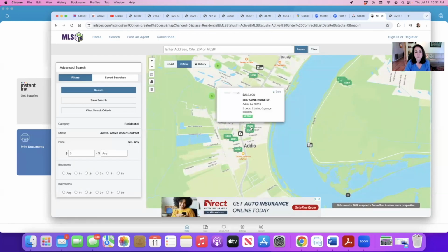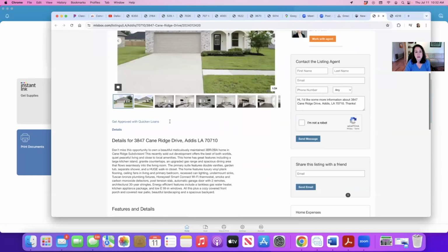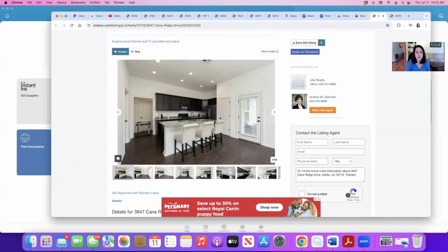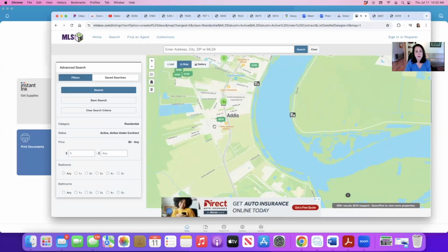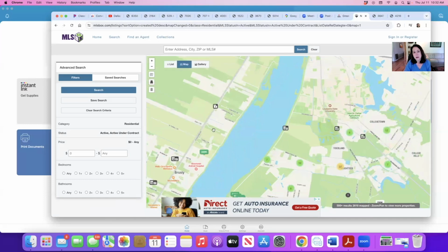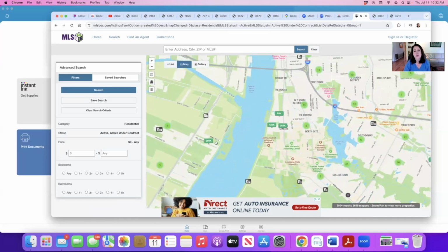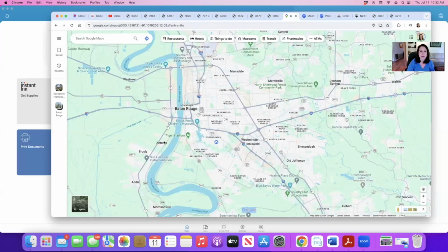Let's see what we've got over here. This is more of a new build. So new construction, 3-bedroom, 2-bath, 1,600 square feet, and it is $268. Looks pretty nice. And this is the Mississippi still right here. And there is a ferry across the river, but if it's foggy or if the weather's inclement, then the ferry's not running. So you have to be planning to drive. So we're going to go back to West Baton Rouge.